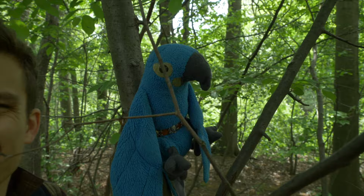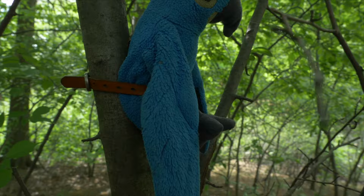What have we got there? I'm gonna show you this guy here. This is mad. It's belted onto a tree. What is that doing here? Why is that? Oh, don't want to get too close, actually. I don't know what that is doing. It's like belted on. What is this?